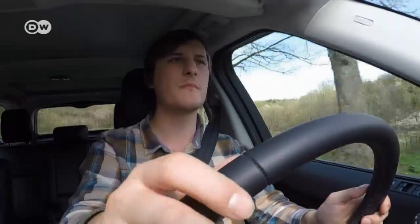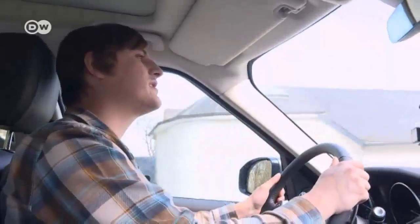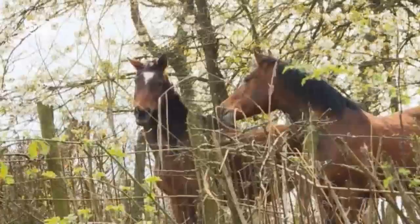With that weight, it does hug curves tight. But that's not what the Discovery is about. It's a big car, and the suspension is very comfortable. It feels a bit like being on a cruise ship, but overall, it works out well. Das Gesamtpaket ist auf jeden Fall stimmig.